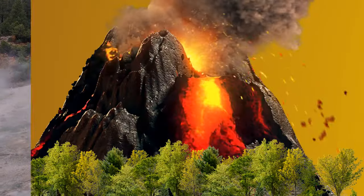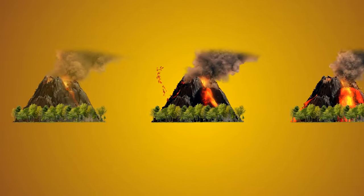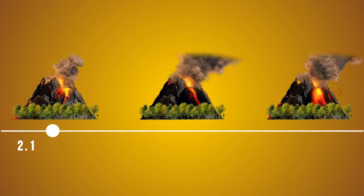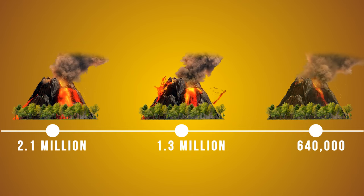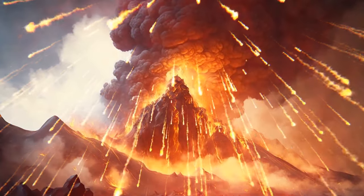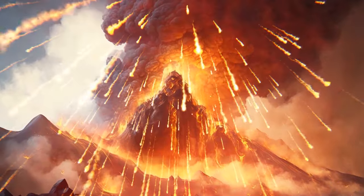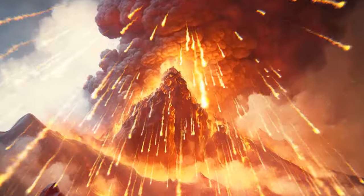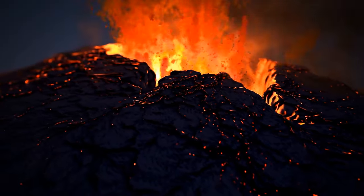There have been at least three other super eruptions in the history of Yellowstone Volcano. They happened 2.1 million, 1.3 million, and 640,000 years ago, long before video. The most recent super eruption was dubbed the Lava Creek Eruption. It formed the Yellowstone Caldera after spilling out 240 cubic miles of rock, dust, and volcanic ash. No thanks, I'll pass.